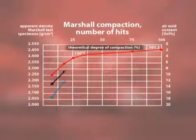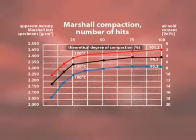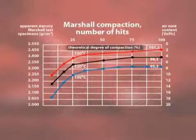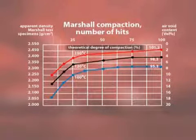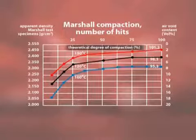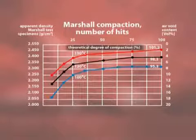The following two lines indicate how sensitive the asphalt mix is to temperature during compaction. To reach a degree of compaction of 98%, 100 hits at 120 degrees is required. You'd need the full fault energy to get the same result. If the temperature falls to 100 degrees or below, even full fault energy isn't enough to compact the asphalt to 97%. The void content is almost 8%.